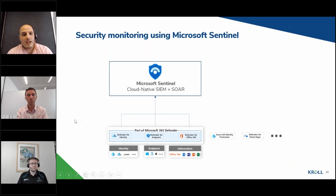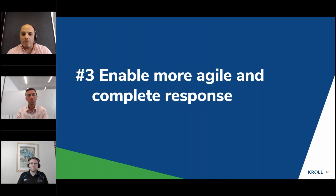Organizations can then, once we have that foundation, start building out and focusing on additional controls that we can expand on. Things like focusing on Defender for Cloud, for example, and a wide range of capabilities that this brings to cloud environments. And then next, we'll go over how the integration available through Microsoft Sentinel can really enable fast and agile response to security incidents.